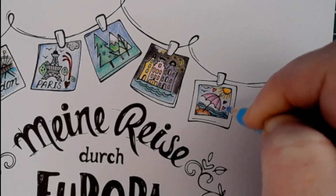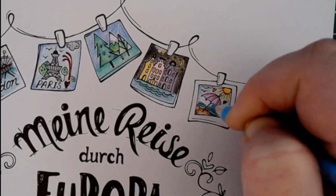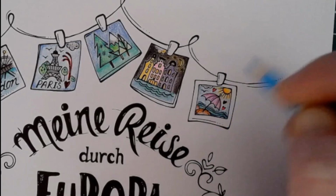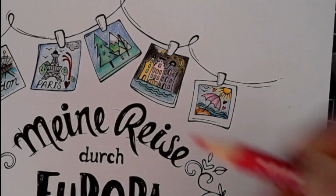Nice and blue. Around all those hearts and the wonderful little umbrella. And making it quite pretty. So that is our lovely little beach scene.